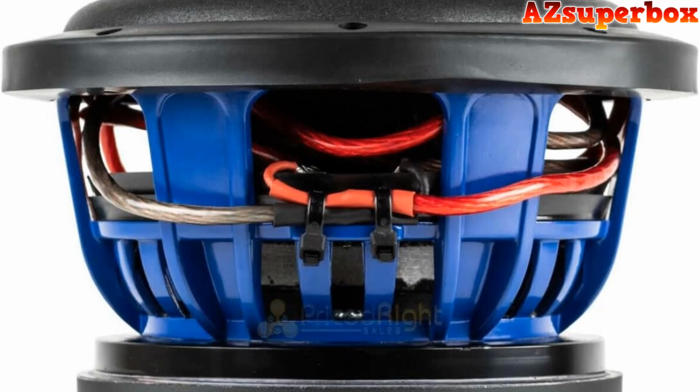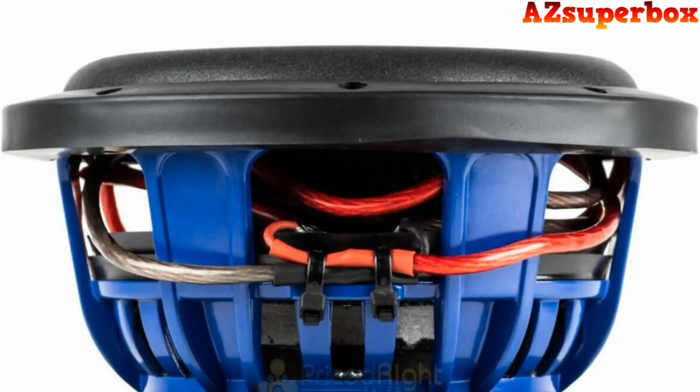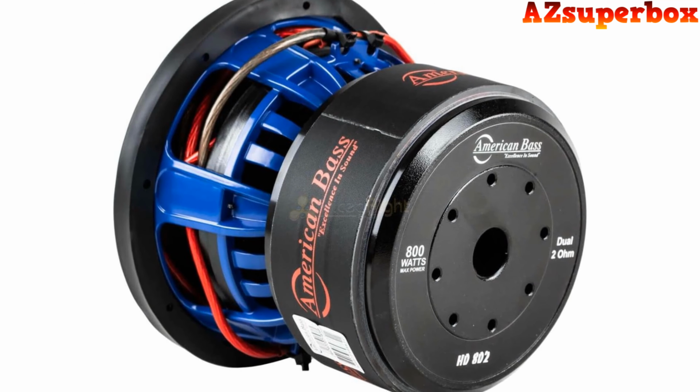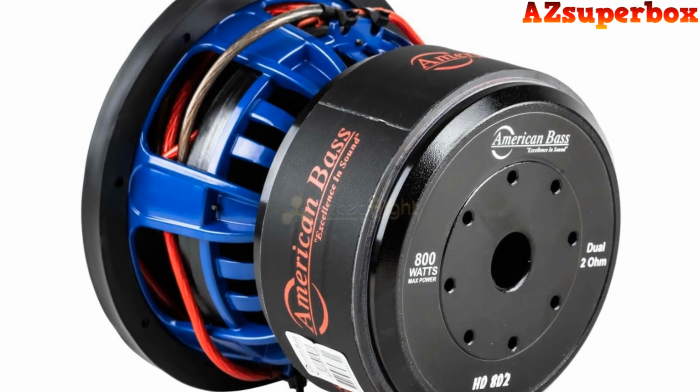Our dedication to excellence guarantees that these car subwoofer speakers will seamlessly integrate into your car's audio setup, providing a perfect fit and delivering outstanding bass performance.